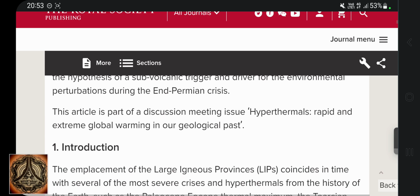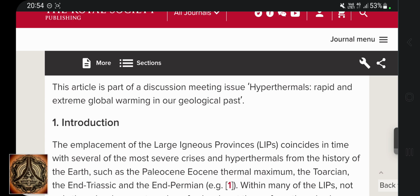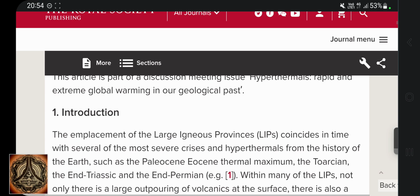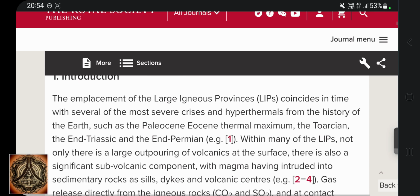This article is part of a discussion meeting issue, hypothermals: rapid and extreme global warming in our geological past. Introduction. The emplacement of the large igneous provinces, LIPs, coincides in time with several of the most severe crises and hypothermals from the history of the Earth. Large igneous provinces, like these, are the biggest, the Siberian Traps.